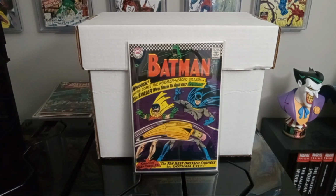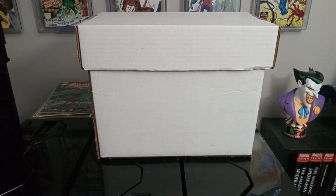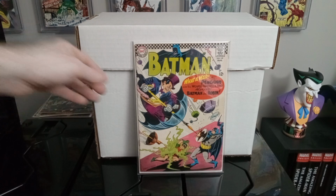This is Batman 188. This is the first appearance of the Eraser, and this is another gorgeous, high-grade, dark purple cover. Love this cover. Batman 190. Like Neal Adams, Carmine Infantino has a lot of classic covers, but this is also one of his more classic covers. People just love it. I love it too.